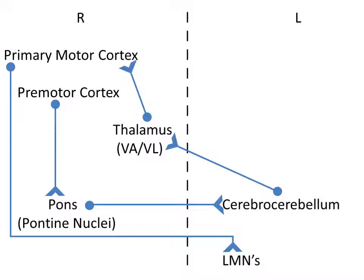What I want you to look here and see is that we have crossed midline 3 times, so that the output at the lower motor neuron is on the same side as the cerebrocerebellum involved in the pathway. Thus, our cerebrocerebellum controls lower motor neuron activity ipsilaterally. Not directly, but by its input to the contralateral primary motor cortex and then the crossing of the lateral cortical spinal tract, cerebrocerebellum controls coordination and smoothness of movement on the ipsilateral side of the body.